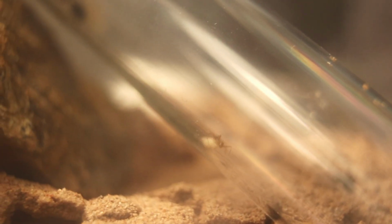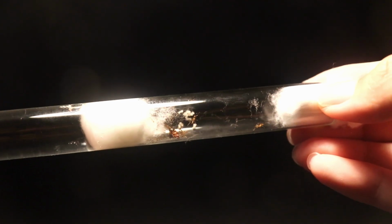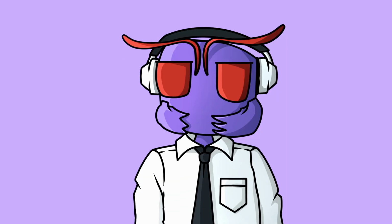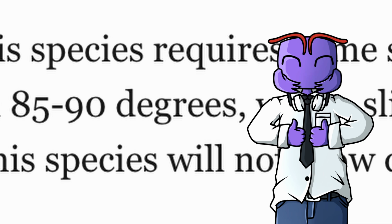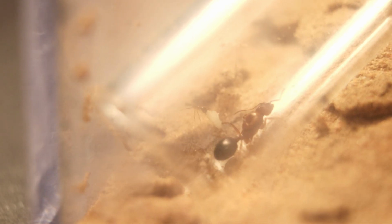After seeing the colony when they first arrived, you can tell they were already off to a good start. They already had lots of workers and some pupae that will be hatching soon. I was looking at the description of these guys on the site, and they do well in temperatures between 85 and 90 degrees Fahrenheit. So it looks like I will have to go looking for my heating cable and a thermometer to make sure it doesn't get too hot in my room.